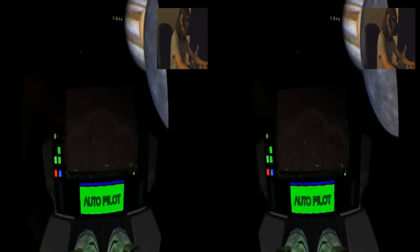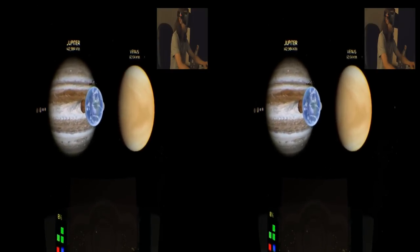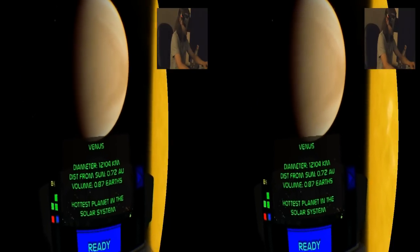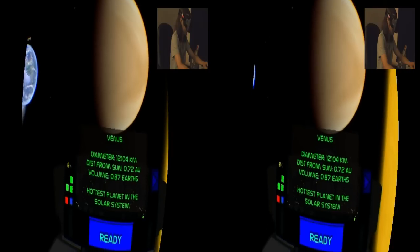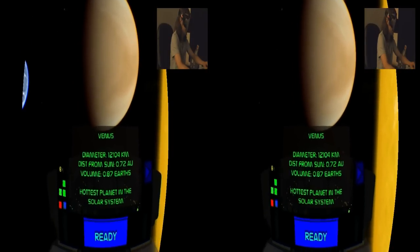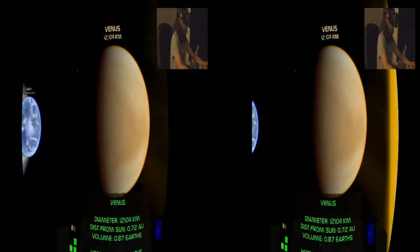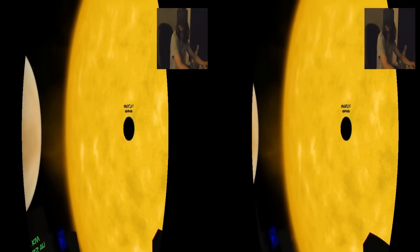Let's take a look at our twin planet, Venus, and you can clearly see from the scale here, it's really well done. It's almost the same size. It's just not doing so good. It looks sick. It literally looks sick. Diameter 12,104 kilometers. Distance from Sun about 3/4 of where the Earth is. Volume 0.87 Earths. So it's almost the same density and volume. Hottest planet in the solar system because it doesn't really rotate. When you remain in a fixed point, you get an infinite greenhouse effect, and it ends up being 900 degrees Fahrenheit on your surface.